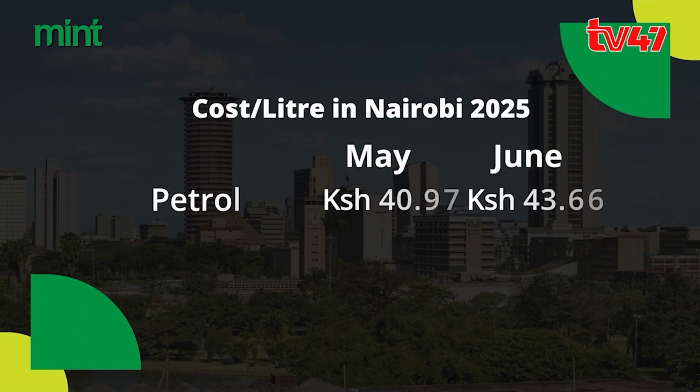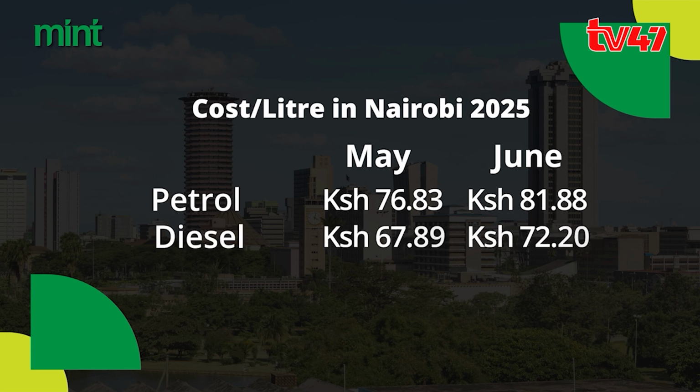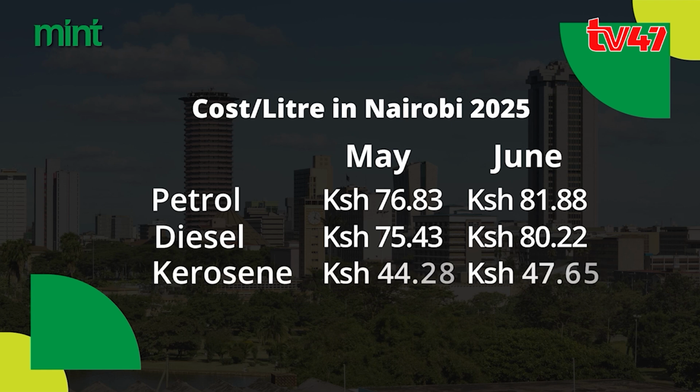The landing cost of petrol in May was 76.83 shillings, while this rose to 81.88 shillings in June. For diesel, the landing cost in May was 75.43 shillings, while in June, the price was 80.22 shillings. For kerosene, the cost was 73.80 in May and 79.42 in June.